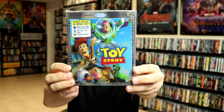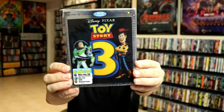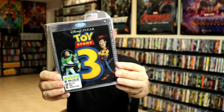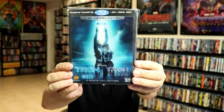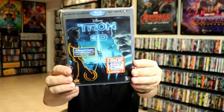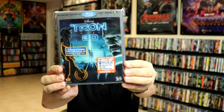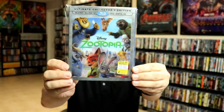Toy Story 3D. Toy Story 2 3D. Toy Story 3 3D. Tron 2 Movie Collection. Tron Legacy 3D. Up 3D. And Zootopia 3D.